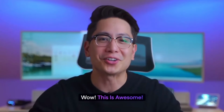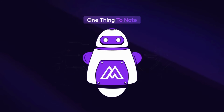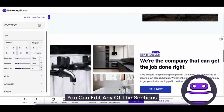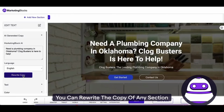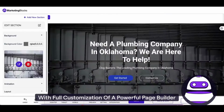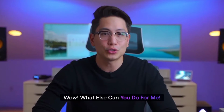Wow, this is awesome. Thank you, Ethan. You are welcome, boss. One more thing to note. You can edit any of the sections. You can drag and drop new sections. You can rewrite the copy of any section with full customization of a powerful page builder. Wow, what else can you do for me?